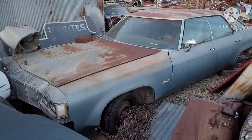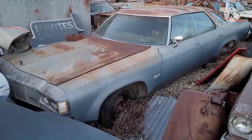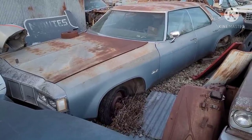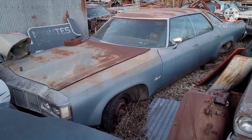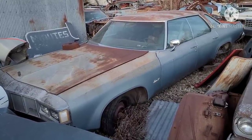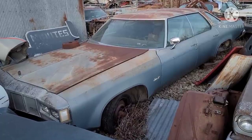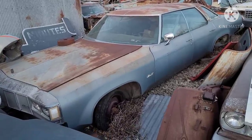Right here is a 76 Olds Delta 88. This car is reminiscent of the one that they used in the movie Good Will Hunting. That car in that movie was kind of a ratty beater when they were driving it, so this one has a good matching vibe for that. I don't think the interior color was an exact match, but if you can get paint or interior close, as old as these cars are, that's probably as good as you're going to find within reason without traveling 1,000 miles.